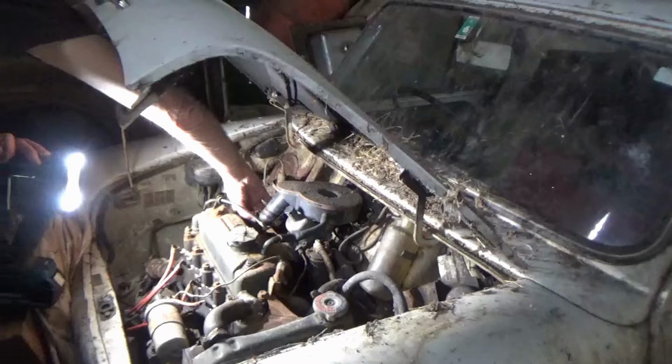Dennis. G'day. I'm Dave. Pete's over there. And we're going to go and check out a couple of classic minis. What year are they? I'm not sure. I think the white one is probably 1960-ish. And the other one would be 60s. Okay. And how long have they been in the shed? Probably 20 years.